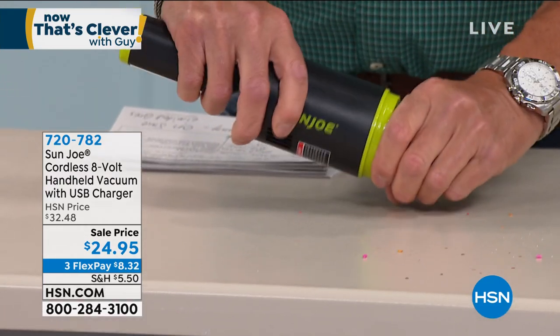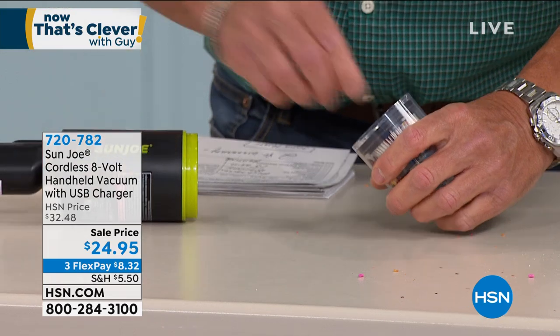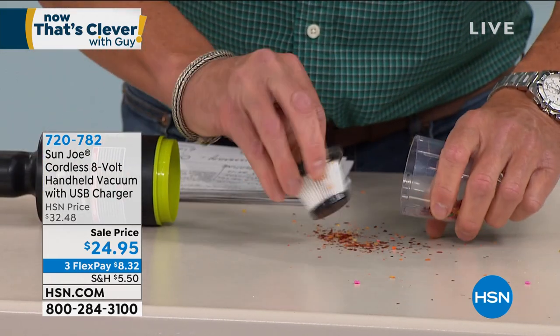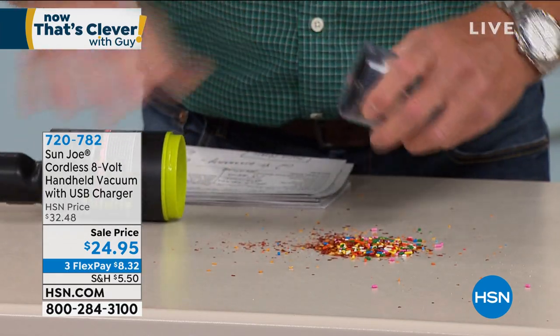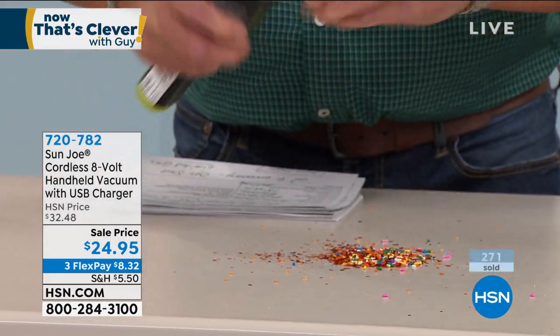If I want to clean it, all I do is give it a little twist. I pull out the little filter, tap out the filter, right? Dump out all the debris, right? Put the filter back in, pop it back in, and that's all I need to do. And then I can go right back to vacuuming again.